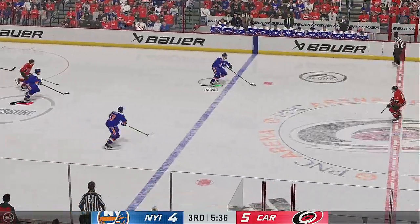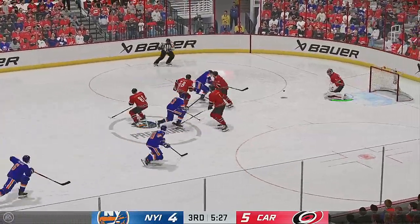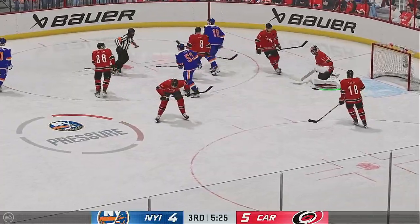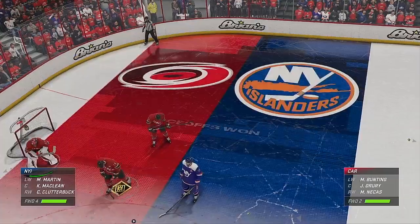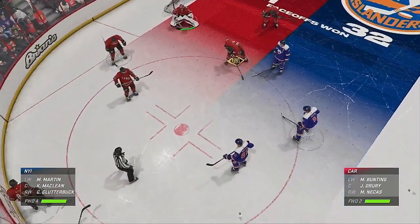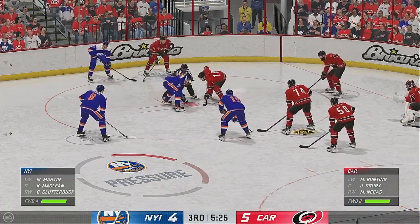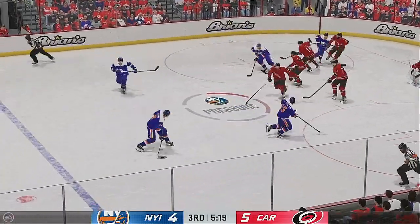Moves it quickly over to Holmstrom. Into the offensive end, right up the middle. Puck picked up by Engvall. And the puck stopper hangs on to get a breather here for the team. A big draw looming here in the offensive zone. They win the draw and go on the attack.